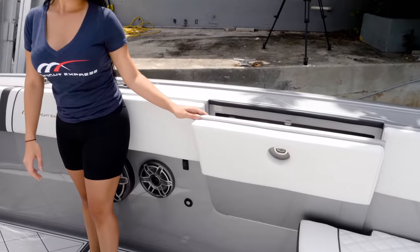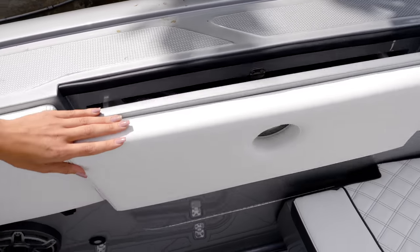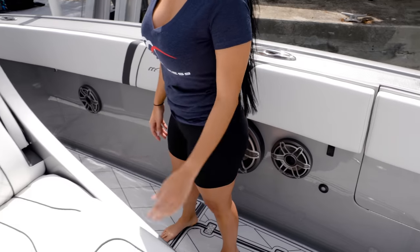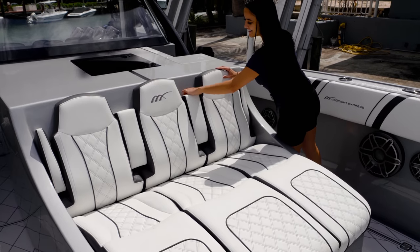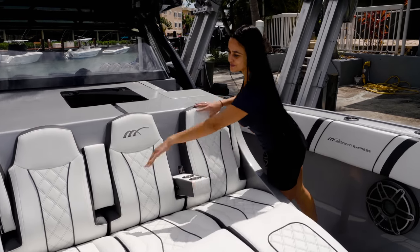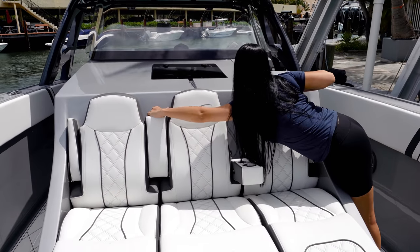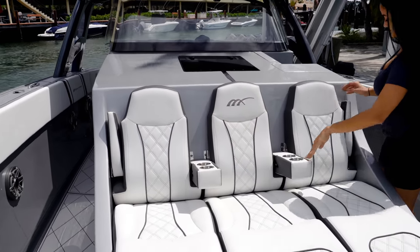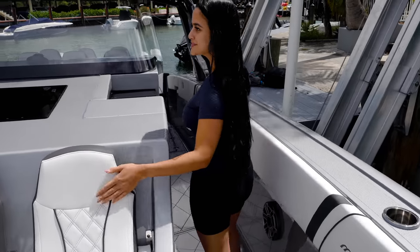Cool. So these are our fender lockers. Makes it easy with your lines, your fenders. There's four, two on each side. And obviously you have probably one of the best seats in the house here. I would say so, but then my opinion would be a little biased. And you got armrests here also with cup holders. One of my favorite spots.